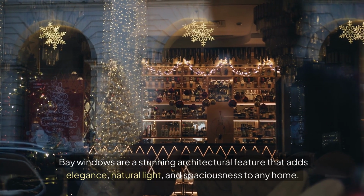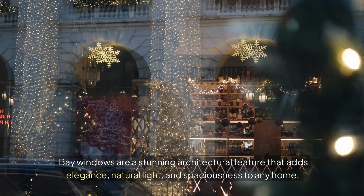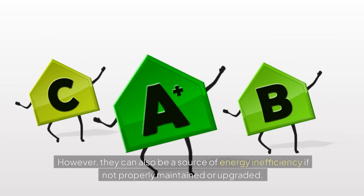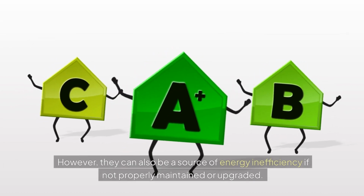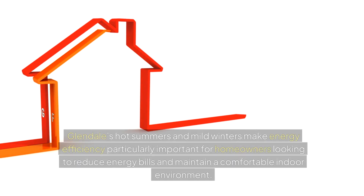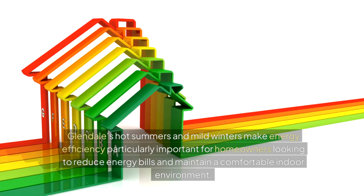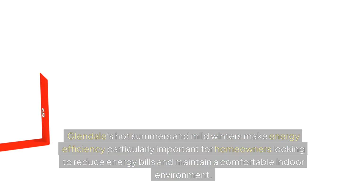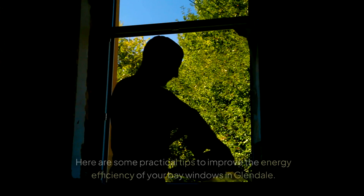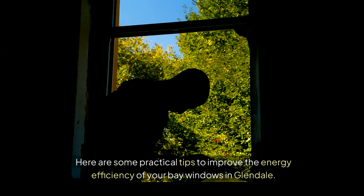Bay windows are a stunning architectural feature that adds elegance, natural light, and spaciousness to any home. However, they can also be a source of energy inefficiency if not properly maintained or upgraded. Glendale's hot summers and mild winters make energy efficiency particularly important for homeowners looking to reduce energy bills and maintain a comfortable indoor environment. Here are some practical tips to improve the energy efficiency of your bay windows in Glendale.